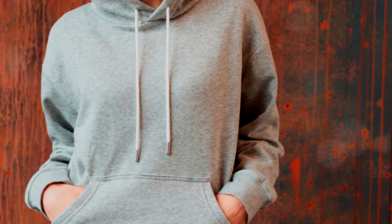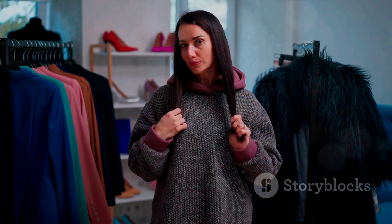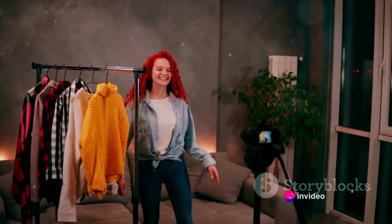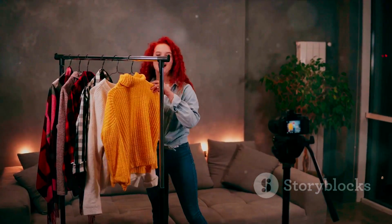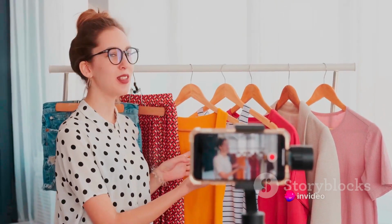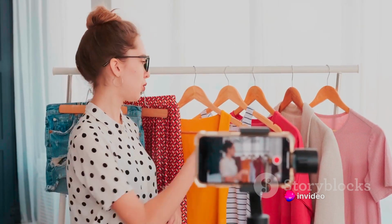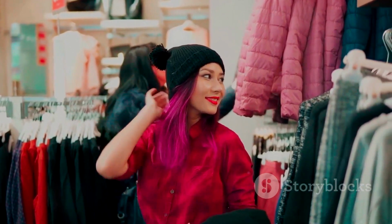In 2024, the hoodie continues to reign supreme in the world of fashion, finding its place in both casual and high-fashion settings. The key to mastering the art of the hoodie lies in understanding its potential and knowing how to pair it creatively with other items in your wardrobe. So, if you're ready to elevate your hoodie game and transform this cozy garment into a fashion statement, then you're in the right place. Let's dive into how you can transform your hoodie into a fashion statement.